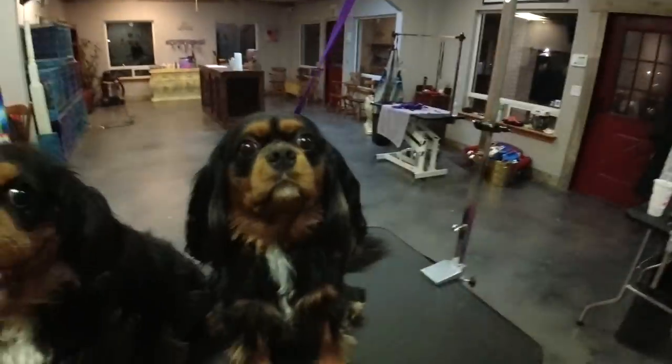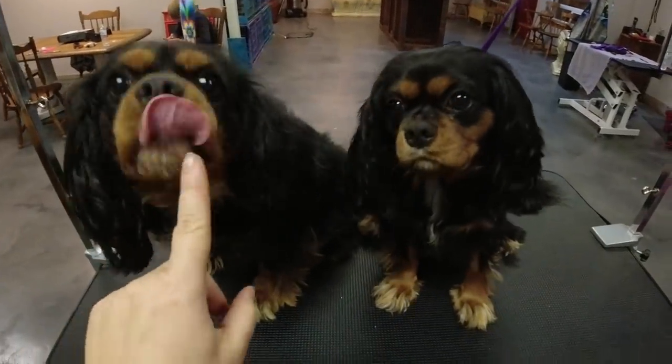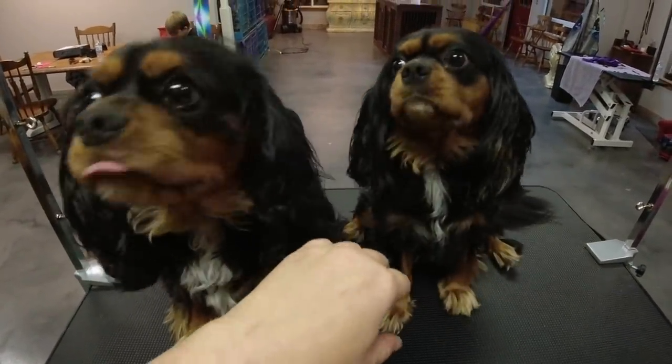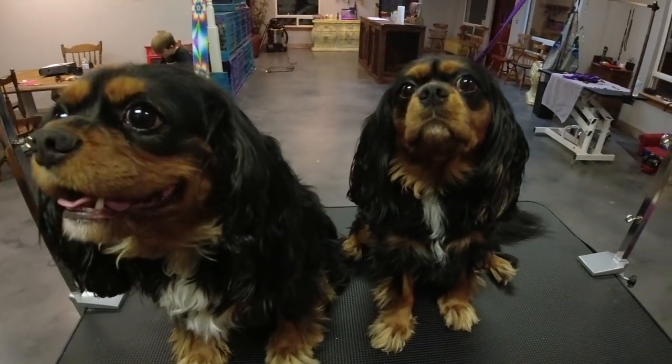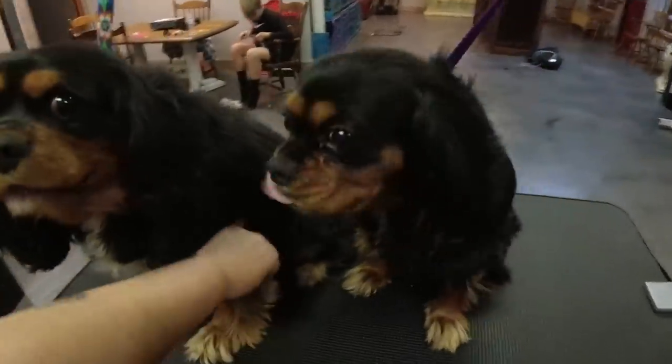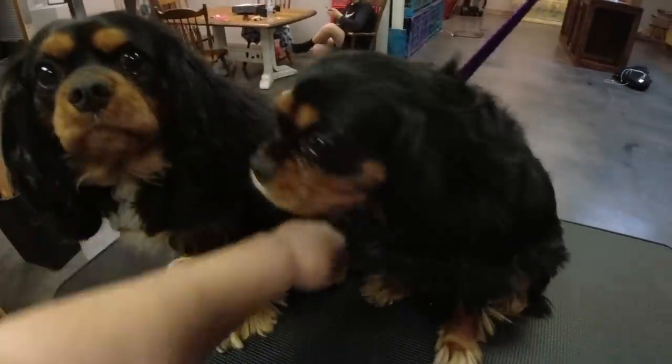Today I've got a little special surprise for you. Let me show you. This is Callen and Lola. They're King Charles Cavaliers and my parents' dogs. I do a special haircut on them, so we keep some of their furnishings, and I just shave their backs. So I'm gonna show you how to do that.